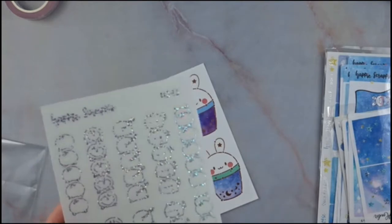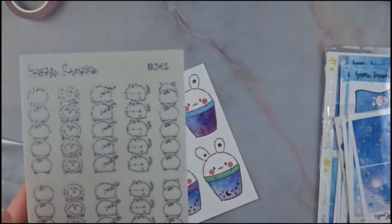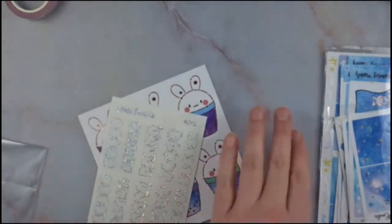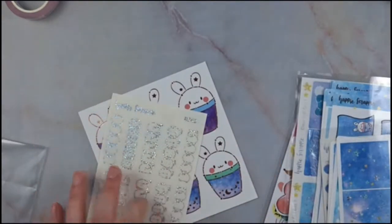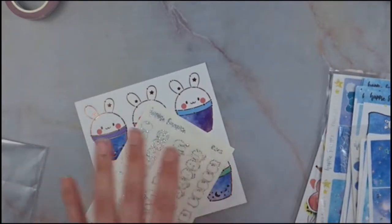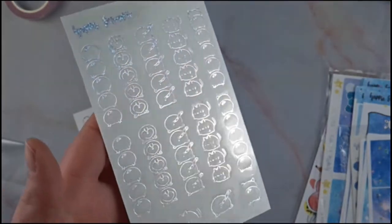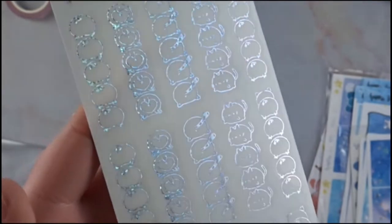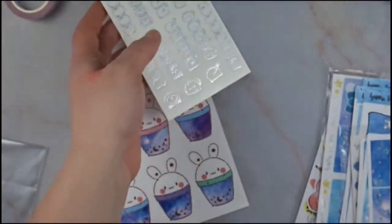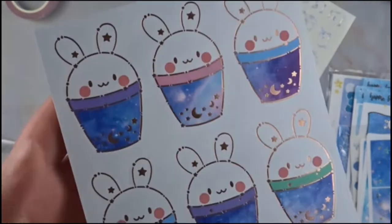So the washi tape was a Magical Wishes with a Simply Gilded collab. And then this is going to be the sticker kit. It's the Constellations foil. Oh, it's the... No, this is Holo Glitter. That's what it is, Holo Glitter. Because you can see how kind of... Let me zoom in. You see how it's glittery? So this is Holo Glitter. I like it. It's really pretty. Then we have the Constellation Boba Bunny in rose gold.